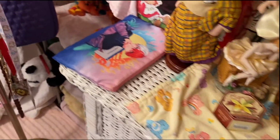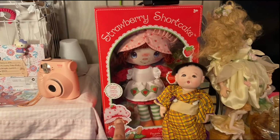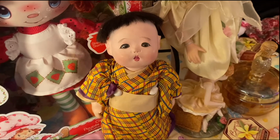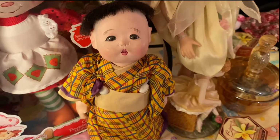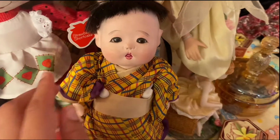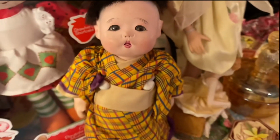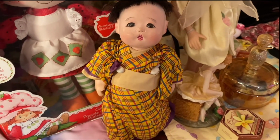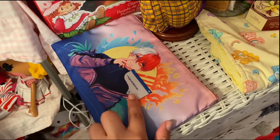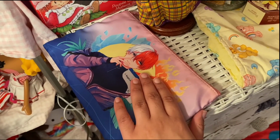Over here, I have some dolls. I have a Strawberry Shortcake doll. This is a recent doll that a relative gave me. He's a little Japanese doll, and he's so very cute. I love his eyes. Ooh, he's very delicate. I really like his eyes, how they're kind of sunken in. They look really, really cute, and I like how they did the detail around the nose. And then I just have this bag with Shoto on it. I actually don't like My Hero Academia that much, but I do like Shoto, so that's why I bought this.